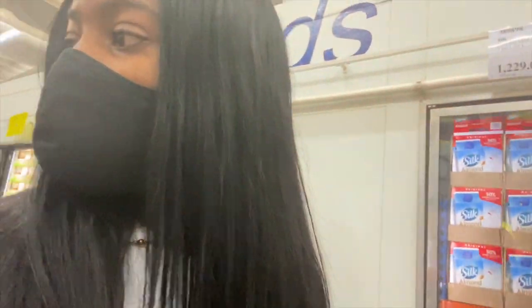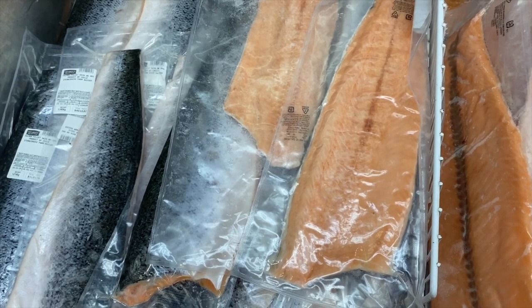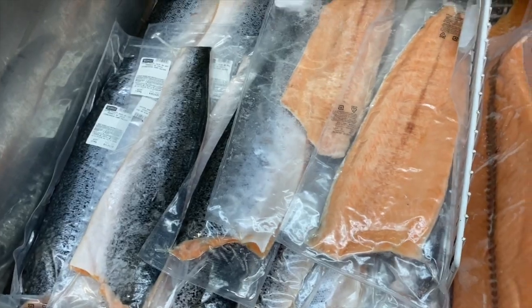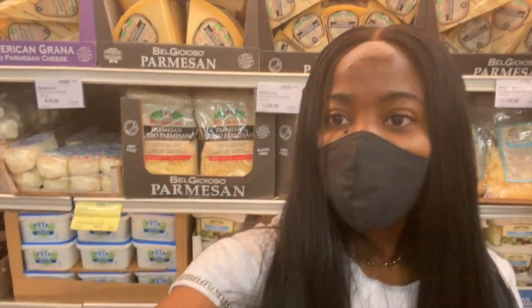I'm going to show you which one I'm talking about. Better than these. I don't know what the difference is, but there's a big difference. So I prefer to go with the ones I just showed you. I'm a fan.